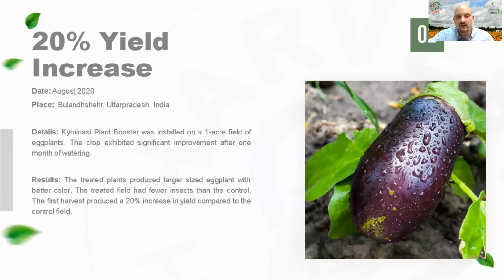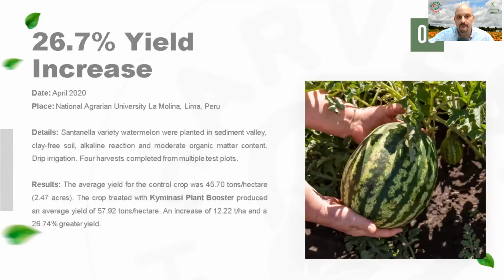In India, we saw a 20% yield increase on eggplant. And what you don't see in the picture here is that the insect resistance of the Kyminasi plants was much, much higher. The non-treated plants were riddled with insects and insect damage in the leaves, whereas the Kyminasi plants were virtually untouched.